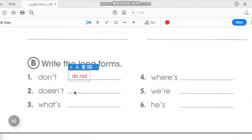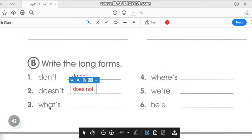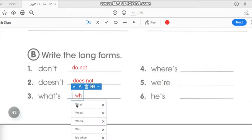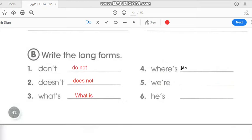Doesn't can be does not. What's, yes. That will be what is. What is. Okay. Where's. You can say where is. This will be where is.